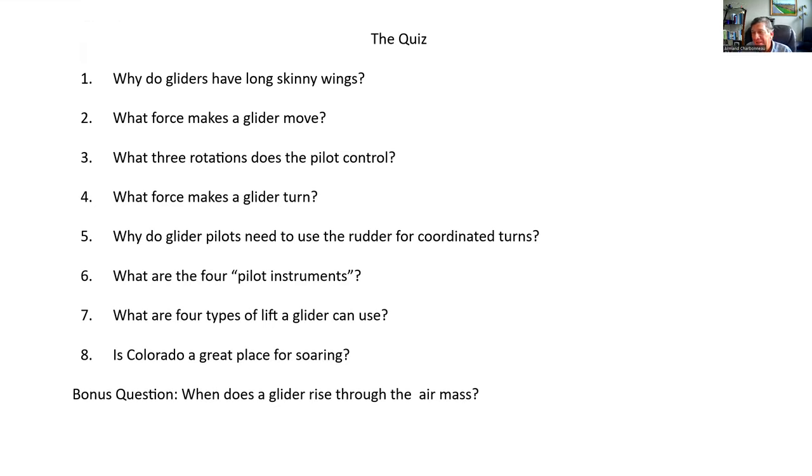And what are the four pilot instruments? Your eyes, your ears, your gut, and your butt. And what are four types of lift a glider can use? Thermal, ridge, wave, convergence. Is Colorado a great place for soaring? Yeah, it certainly is. And bonus question, when does a glider rise through the air mass? You all should know this, never.